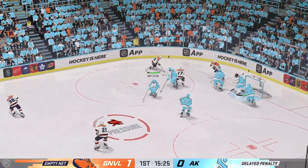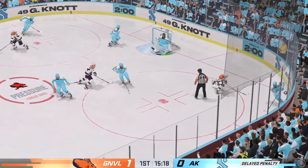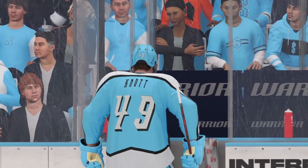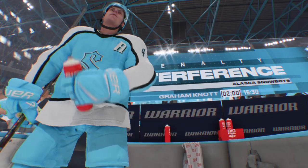Ref's arms in the air. We got a penalty coming up. And makes the save. Extra attacker out to apply the pressure with the goaltender at the bench. There's the whistle, and here's the call. You're trailing by one and you take a penalty, not the way to get back in the game.